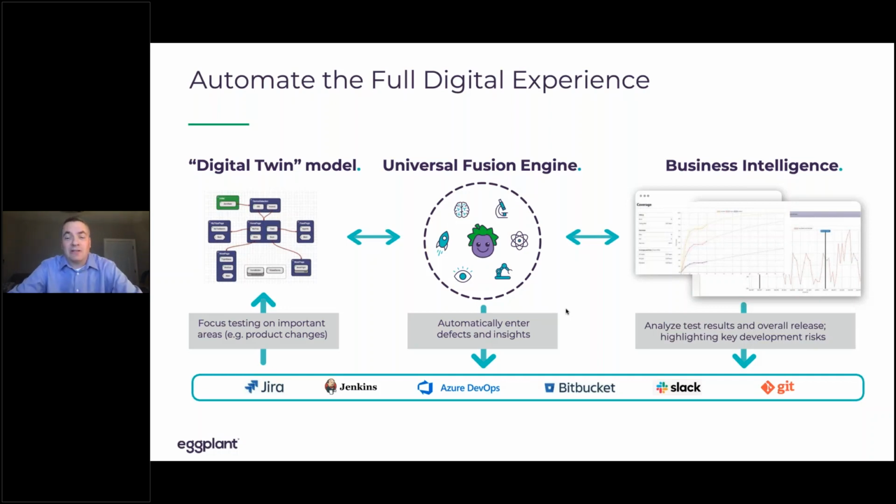But Eggplant can automate your full digital experience. We have a digital twin type of a model, and we'll look at that in more detail. We have the universal fusion engine that automates the processes, and then we focus on the business intelligence, allowing you to make better decisions based on better testing.